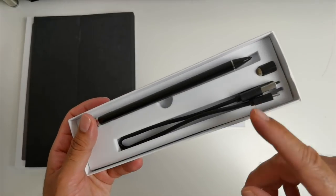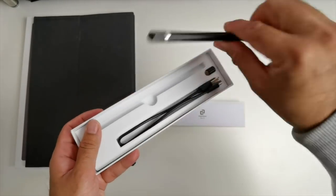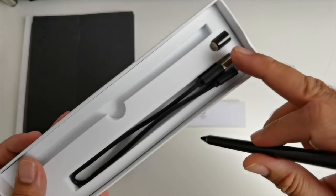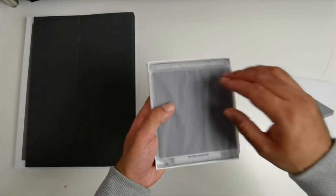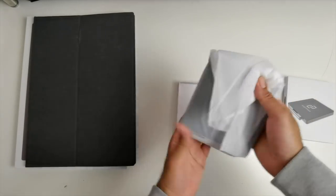And in this case, you've got a proper electronic stylus. I'll show you what it looks like. Comes with a micro USB charger and another tip. Now, when I looked at this online, I thought this was going to be the coolest accessory. I can't wait to try this one out.